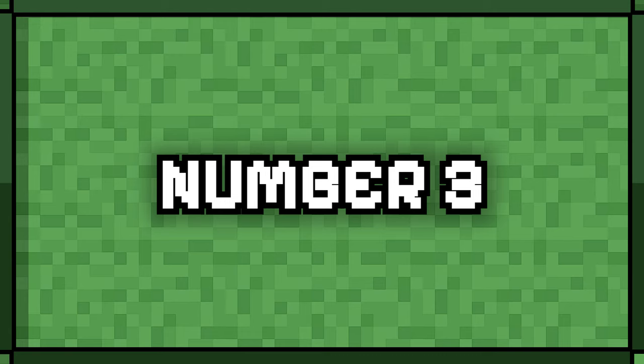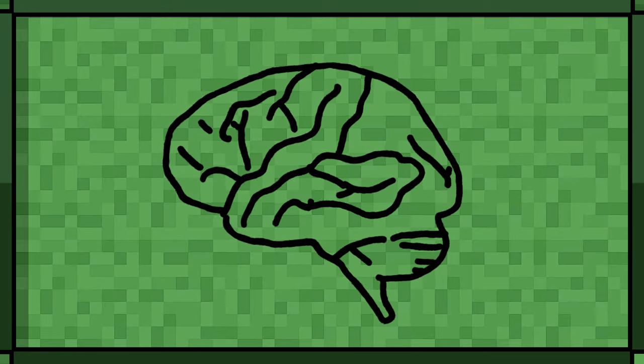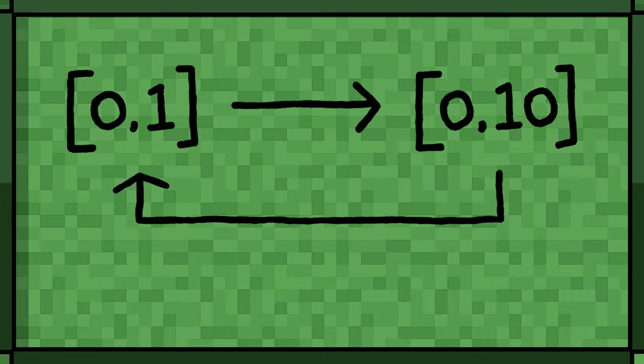Number 3. Stacked vectors. This is precisely what makes Loki so cool. It serves as a short-term memory for our AI. Let's take a simplified example, shall we? Let's say our AI is at a spatial coordinate of 0, 1. Couple frames later, it's at 0, 10. Since Loki has 6 stacked vectors, it essentially can remember its state several frames ago.